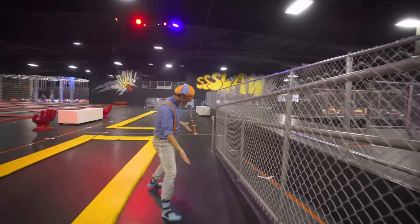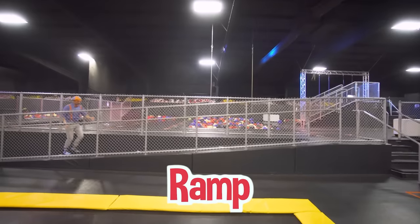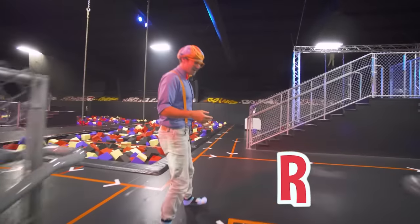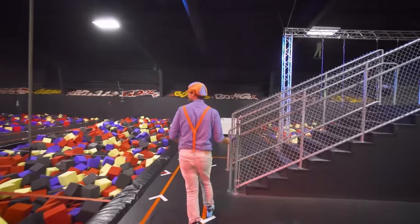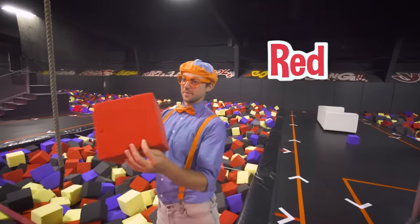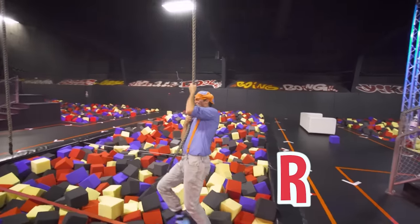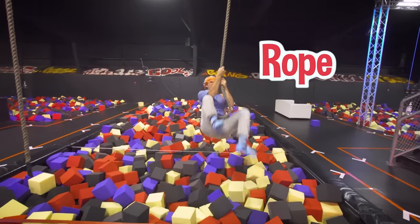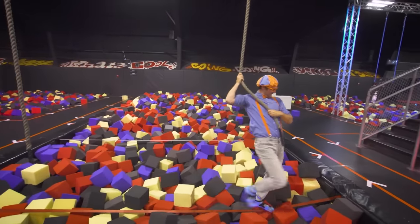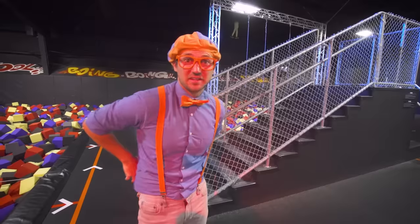R. Hey, and what is this? Whoa, this looks like a ramp. Check it out. Ramp starts with the letter R. Whoa, come on up. Wow. Hey, remember this area? Yeah, we had some red pieces of foam, and red starts with the letter R, and whoa, rope. Whoa, whoa, whee. Whoa, that's awesome. Rope, red, and ramp all start with the letter R.